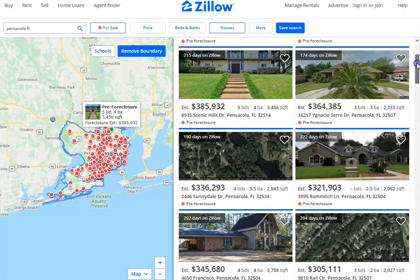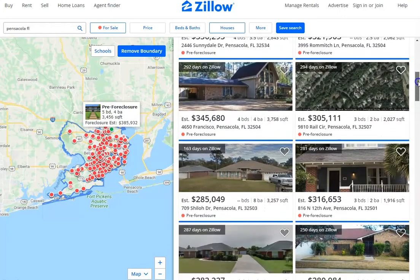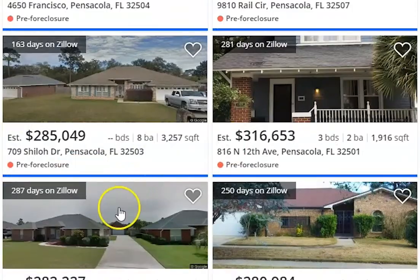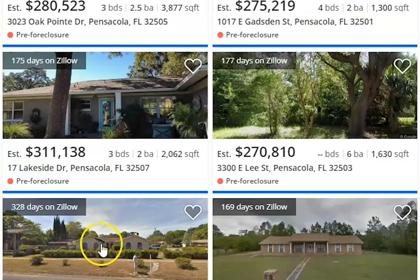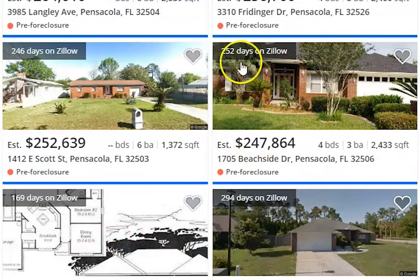One thing I wanted you to notice as I'm looking through these properties, look at these days on Zillow. 287. 328. 252, that's the one we did earlier. Beachside.